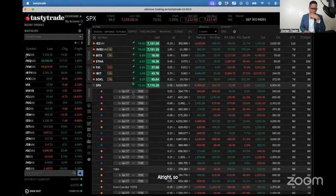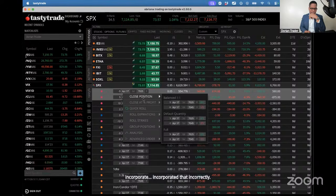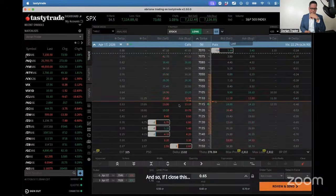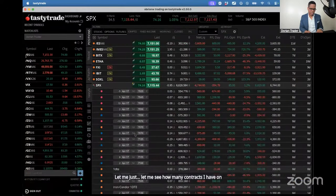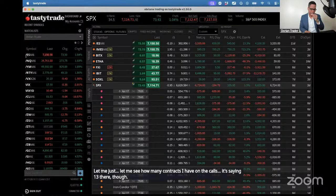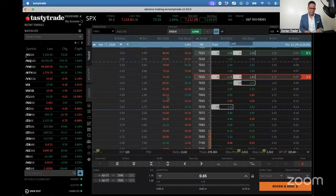All right, so if I look at this right now, it's still showing that. So it definitely incorporated that incorrectly. And so if I close this, it's gonna give me 13. If I close this, let me see how many contracts I have on the calls. It's saying 13 there though. That's way too many contracts there. And it didn't give me that much of a credit for that to be 13 there.